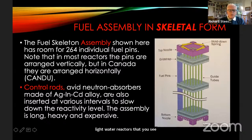There are control rods. These are avid neutron absorbers. Instead of just using cadmium, they use a silver, indium, and cadmium alloy. And these are also inserted at various intervals. So these patterns are worked out so that you don't have the uranium pins everywhere. You have an interspersing of these control rods, and they can be raised and lowered to control very effectively the whole system. The assembly is long, heavy, and expensive, and I'll indicate that in the next slide.